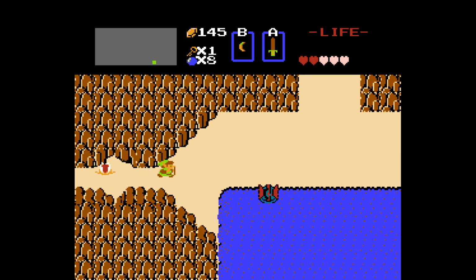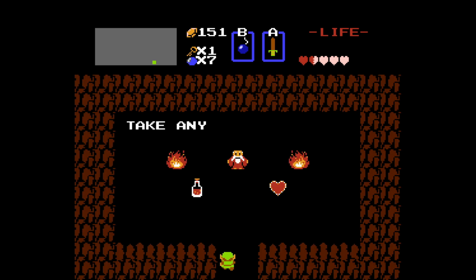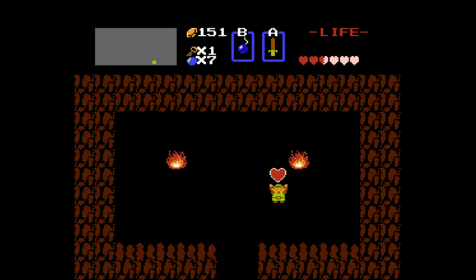Back to the coastline, where you'll find a flattened, forward-facing section of the mountain wall. I'm going to bomb it, and we're going to go inside and get ourselves another heart container. I know, how the hell are you meant to know where this one is? Again, technically it's a secret, so technically you don't have to.